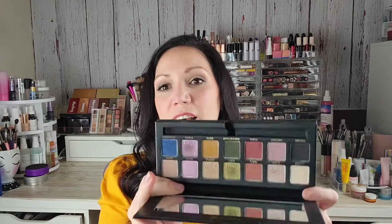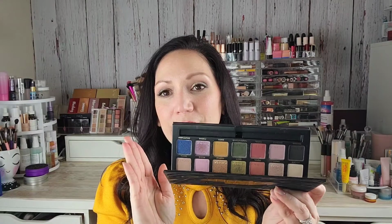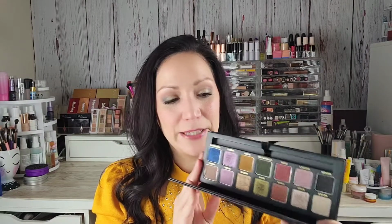Okay, I have 3 more palettes and then we are done. I really had to pare this down or I would have been talking for forever. So my next favorite palette is the Sigma Untamed palette. Now this is just a really unique color story. This is everything I wanted the Urban Decay Subculture palette to be.